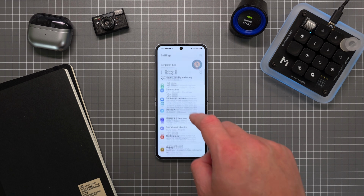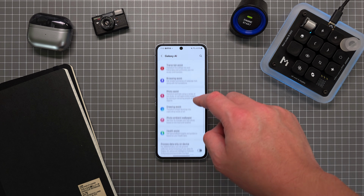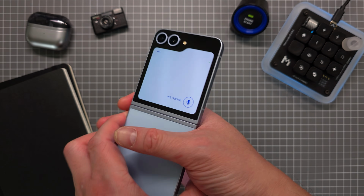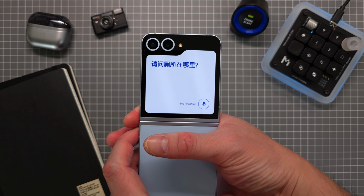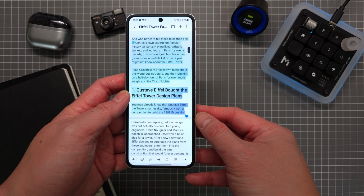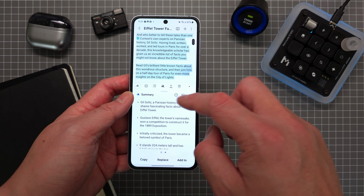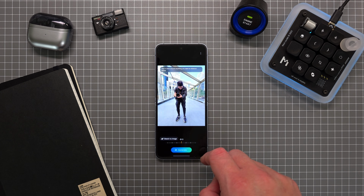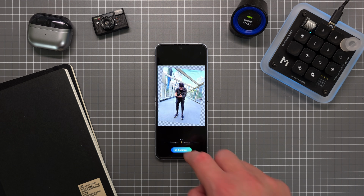It comes with all the new handy Galaxy AI features, such as live translate. Where is the toilet, please? 请问厕所在哪里? Note assist. Generative expand. And the battery lasts me most of the day, even though I'm chronically online.